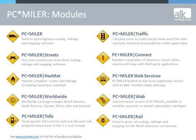PC MILER Streets, you can enter in a street address and get street-level routing and mileage. Our hazmat product allows you to get hazmat-specific routes. We have a worldwide product if you have a need outside of North America. And we now have street-level coverage in our worldwide product. So we have street-level coverage in Europe, Brazil, Australia, and New Zealand.